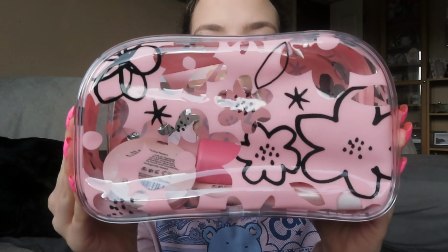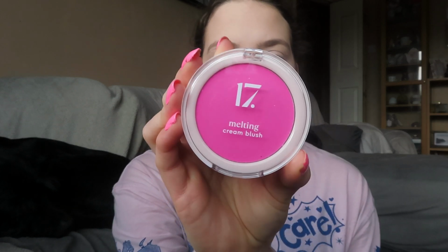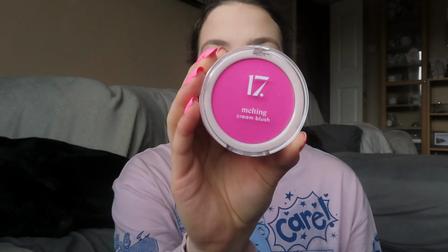Okay, so if I take this off, it all just comes in this stunning makeup bag. So like I said, there are quite a few products in here. There is this beautiful melting cream blush. I actually swatched this in Boots yesterday because that shade terrified me. Thankfully, when I swatched it, it looks more like a baby pink than an intense pink like this.